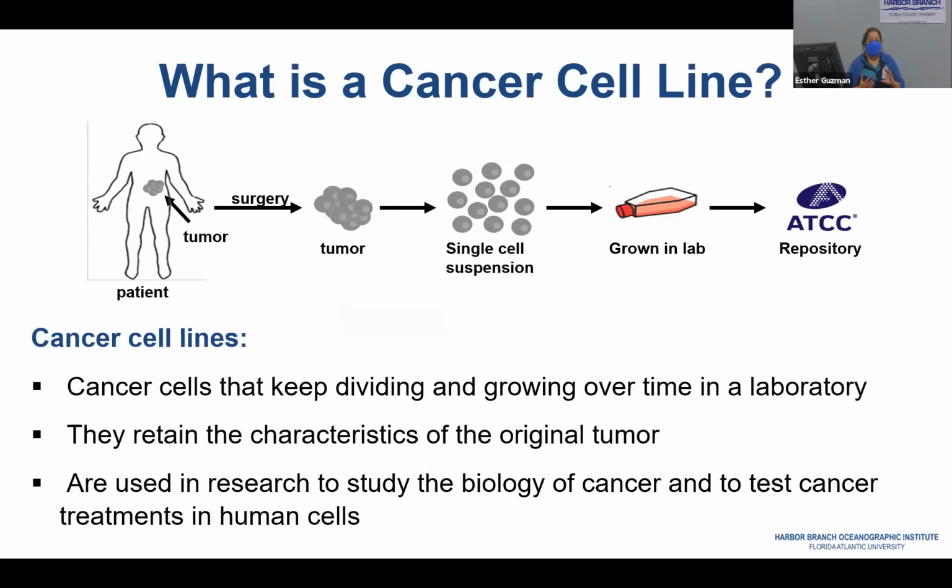The other tool that we use a lot in my lab is what we call cancer cell lines. Whenever a patient has a tumor and has surgery to have that tumor excised, if they give permission, the tumor is dissociated into single cell suspensions and we try to grow it in the lab. This is not a trivial process. It takes a lot of effort. You can ask Dr. Pomponi about how difficult it is to create cell lines. But if it grows, then it is placed in a repository, such as ATCC, where scientists like me can order these cell lines.